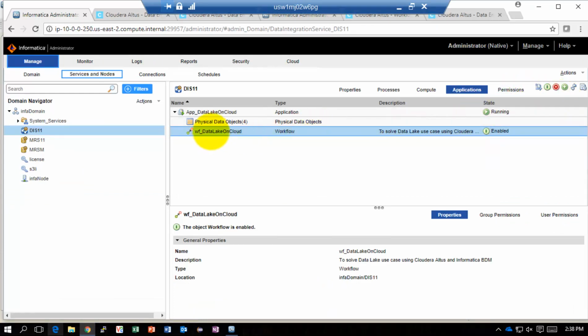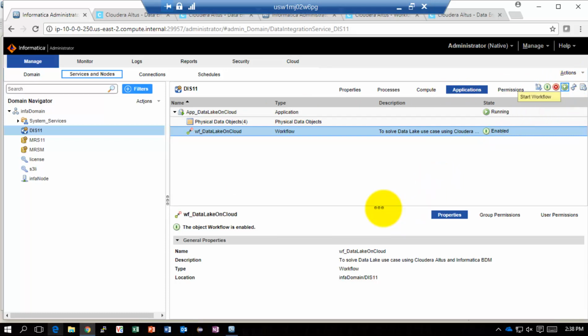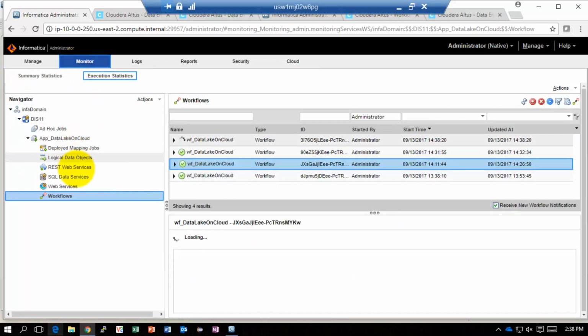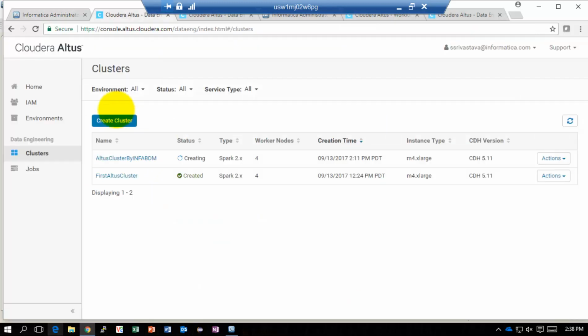We have to select the workflow, come here and click on start workflow. It will start the workflow execution, and it will run all those tasks which you have seen in the Informatica developer tool on Cloudera Altus. We can go to the Informatica monitoring console here, and we can see the running state of the different workflows. Now let's go and see the Cloudera Altus UI.